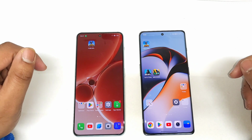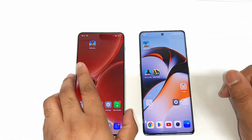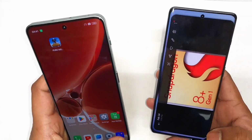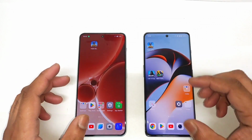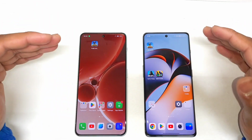This time, I'm going to do a 5-times extreme benchmark test comparison between the Dimensity 9000 processor versus the Snapdragon 8 Plus Gen 1 processor. The Dimensity 9000 processor is from the OnePlus Nord 3 and the Snapdragon 8 Plus Gen 1 processor is from the OnePlus 11R device. So let's do the extreme level of benchmark test 5 times continuously.